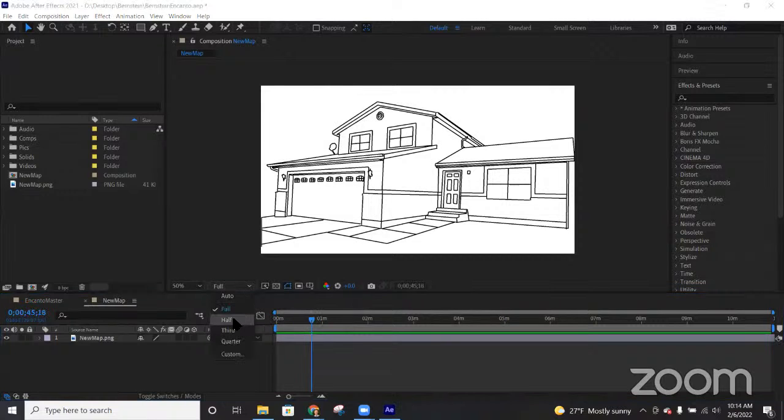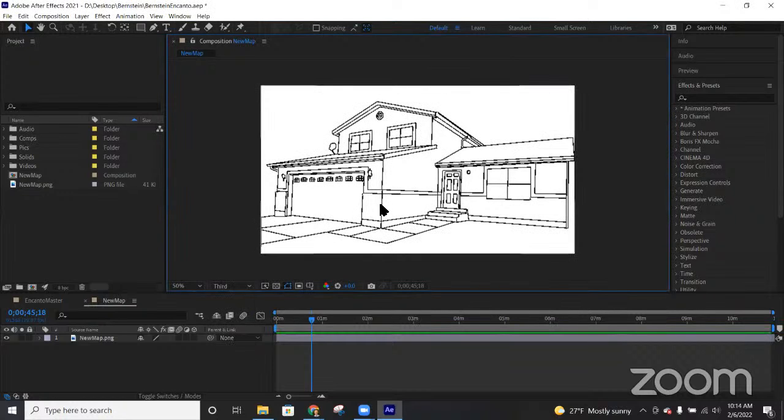And so I'll typically do my development at half or third, which you can see is not as good a quality, but it'll go smoother. I won't run out of memory, and it'll be a little faster in rendering. Okay, hopefully that makes sense.